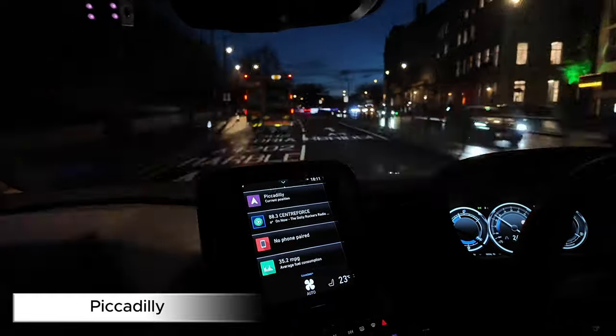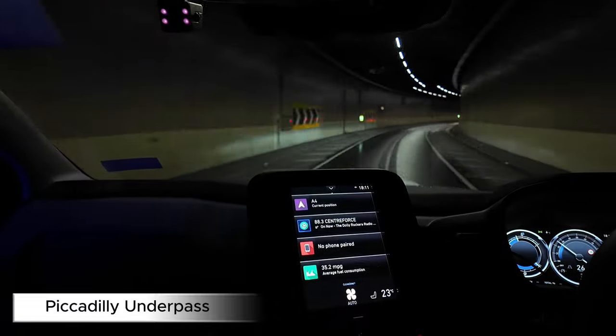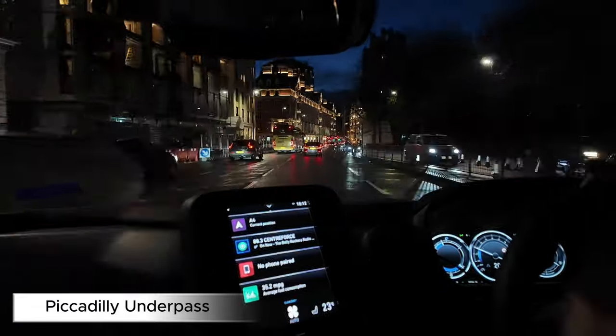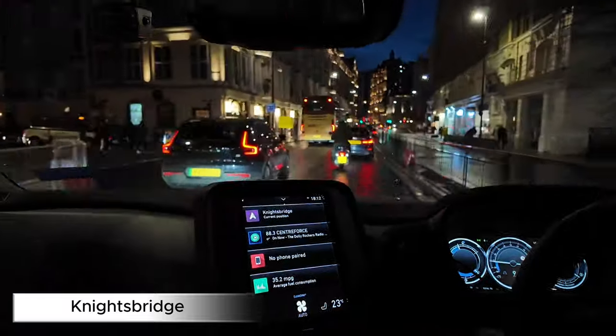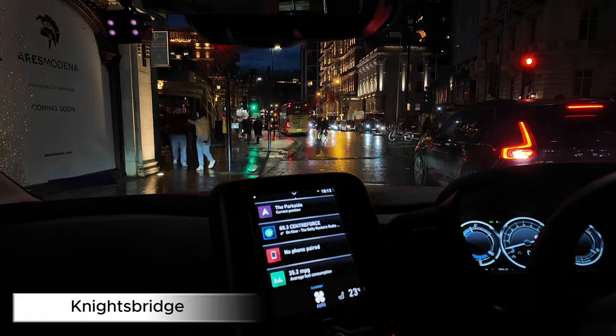At this point, the customer does tell us he'd prefer us to use Piccadilly Underpass. So as we come out of the underpass, we go over into the left-hand lane so we can use Sloane Street. It'll get us down to Sloane Square. As we go around the square, we'll leave by Chelsea Bridge Road.